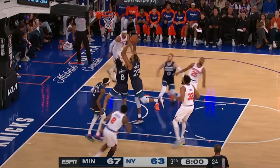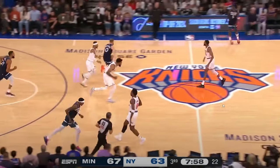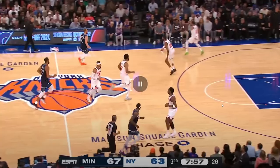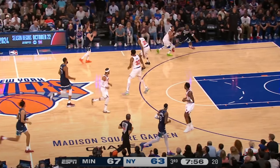So once again, we have the Minnesota Timberwolves trying to push the pace. Good outlet by Rudy Gobert, kicks it up to DiVincenzo, who's going to bring it up. You'd think he's looking to send it up to Anthony Edwards, right? Obviously, Jalen Brunson thinks that. Look at his high foot. He's already jumping, trying to intercept this pass. So what DiVincenzo does is he lobs it over the top. Brunson's already beat, and there's nobody.